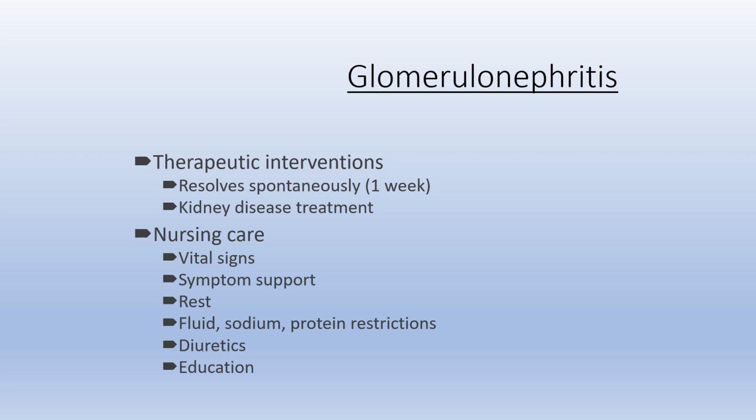Nursing care: you want to obtain vital signs, symptomatic support, make sure that they have enough rest, fluids, sodium and protein restrictions, diuretics, and client education. So in client education, complete the full course of antibiotics, monitor weight daily and report an increase to the provider, adhere to diet and fluid restrictions, and perform basic infection control practices such as hand hygiene.